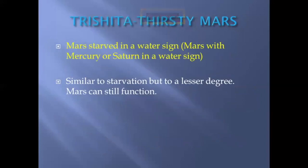Now, thirsty Mars, or Trishita Mars. That happens when Mars is starved in a water sign. So Mars with Mercury or Saturn in a water sign. Okay, so in Cancer, Scorpio, or Pisces. And this is similar to starvation, but to a lesser degree. Mars can still function, but it will still feel a little bit frustrated.